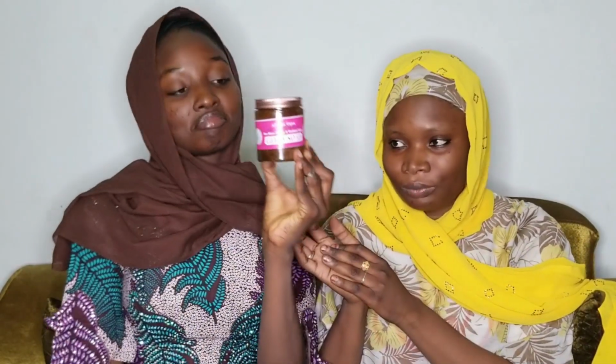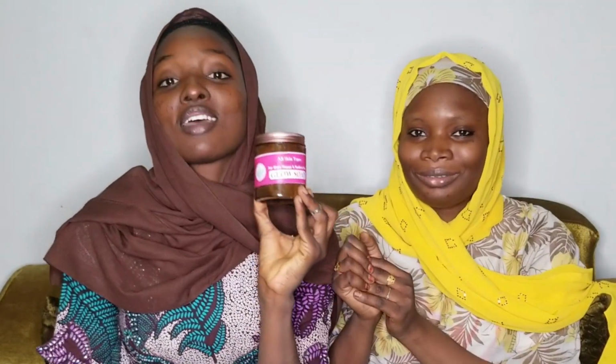And then this is our glow soap. It's for all skin types. This glow soap will make you glow. I don't even know how to explain. And then this is our mixing bowl. So, ladies, trust me. You all need this bowl if you don't want your hands to be spoiling.